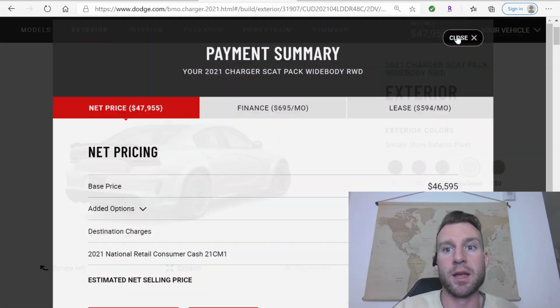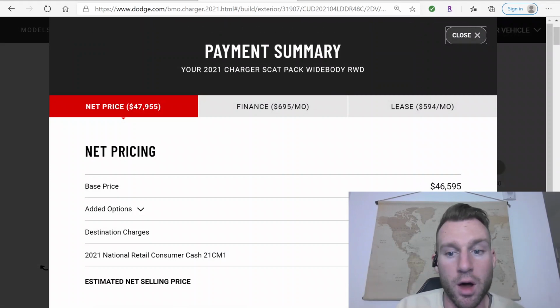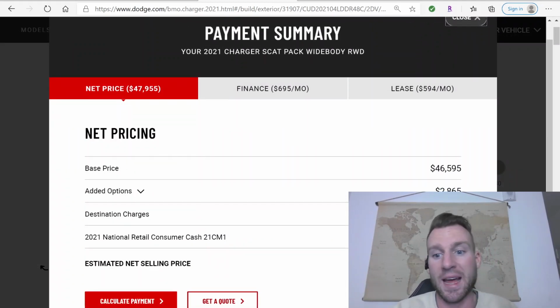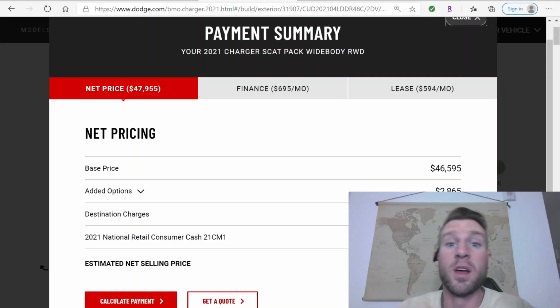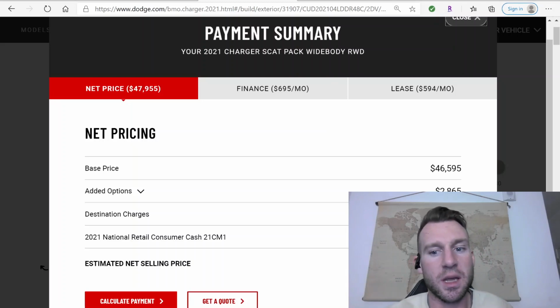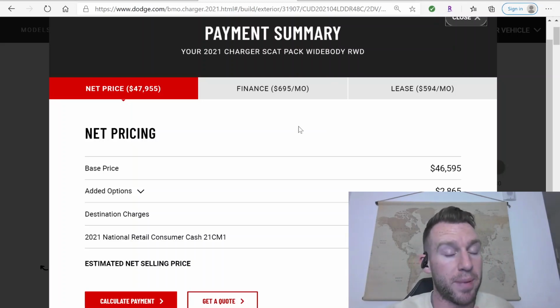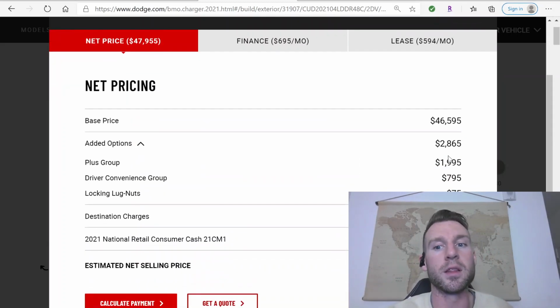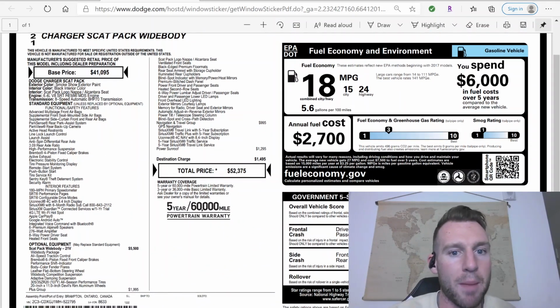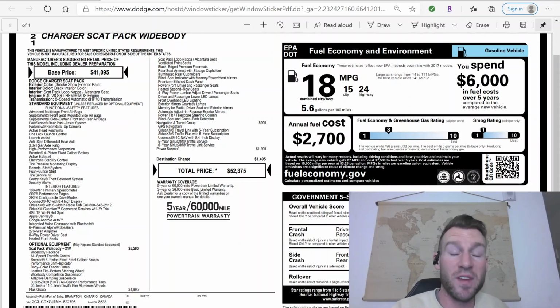This price right here already has the $3,000 off. It has destination charge included. So you're basically looking at $48K out the door. $51K sticker, $48K out the door. Just to compare this to what the cheap ones on the lots usually are, look at this one. This is 2021 wide body. This has the nav and power sunroof, and it's 52, almost 53K.